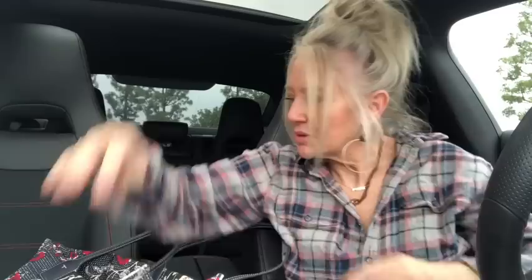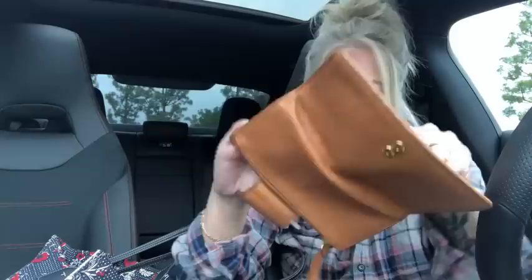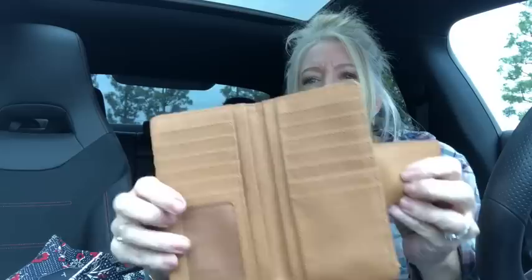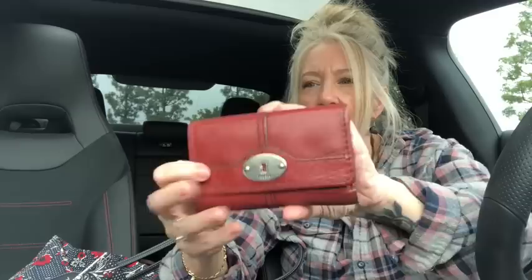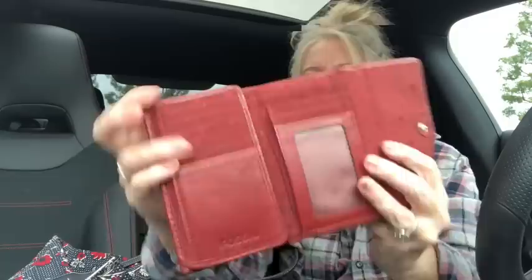Let's do, I've got 1, 2, 3 wallets. Got this Fossil brown leather wallet. And this is a snap, a Saffiano leather interior. And then all the credit card slots. Got that Fossil wallet. Got this Fossil wallet in a burgundy leather. This is a really nice style compact wallet. Zipper for your coin, silver hardware. Opens like this. All right, let's take a look.